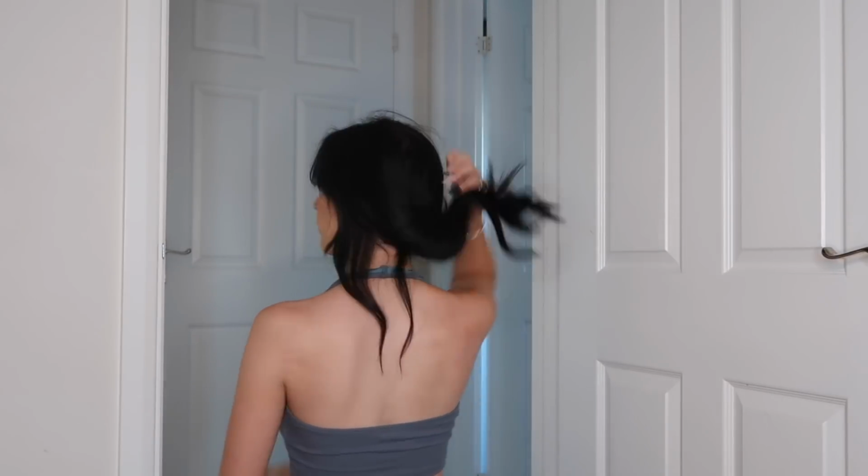So this is the blue top. Pretty. I love backless things. Well, I know it has a back, but I love when the top of your back is out. Kind of wishing I had a back tattoo now for that. It's cute.